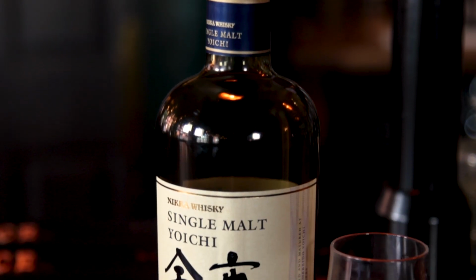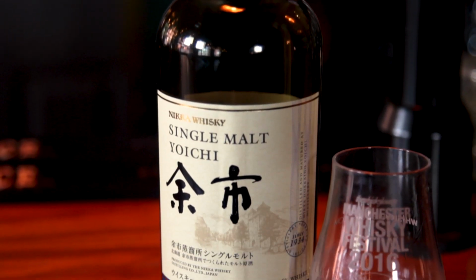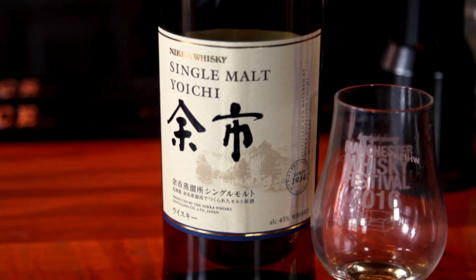Today we are back in Japan and we are going to the northern part of Japan, the northern island called Hokkaido, where we introduce ourselves to Yoichi. This was Masataka Takatsuru's first distillery, set up in 1934, after he and the founder of what was Yamazaki kind of parted ways and were arguing for many years.